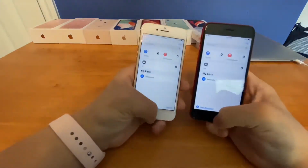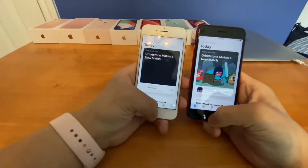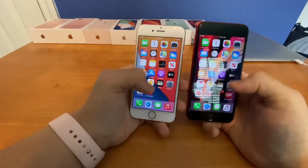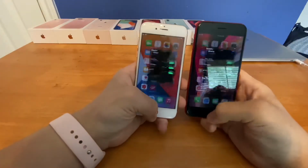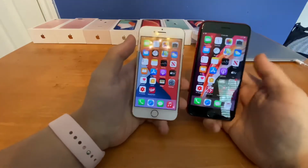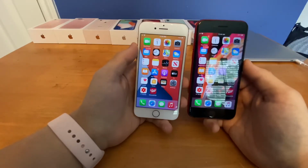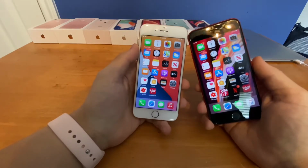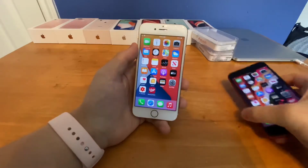Same for reminders, about the same here. The App Store is a little bit faster, but very close. You notice that everything is loading very quickly on the iPhone 8 and both devices here. Same for the Stocks app, about the same. So if you have a device with the A10 chip or later, you won't notice the speed differences at all. It's pretty impressive that the A11 chip can still keep up with the newer software and run about the same speed as the A13 Bionic chip, which is very impressive.